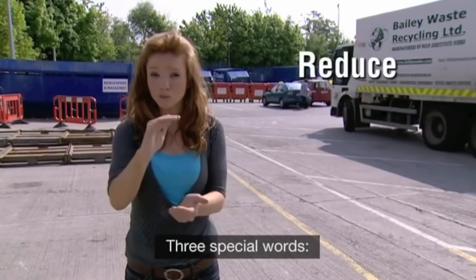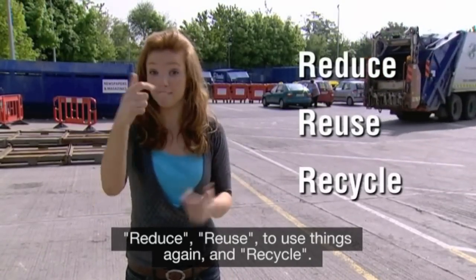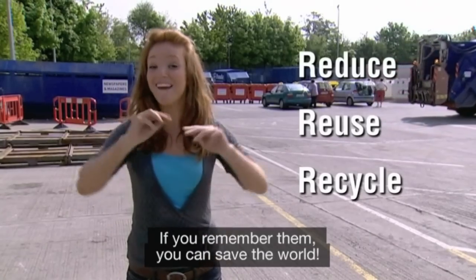Three special words: reduce, reuse, to use things again, and recycle. If you remember them, you can save the world.